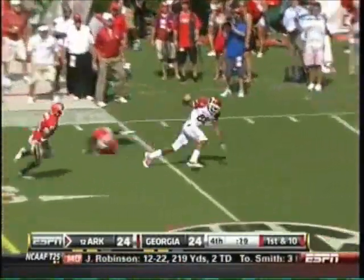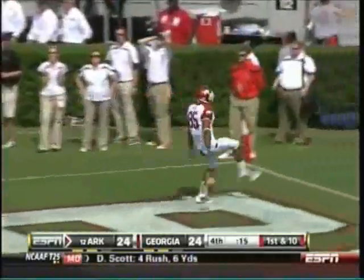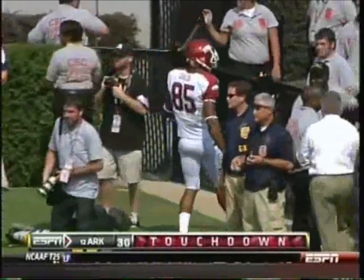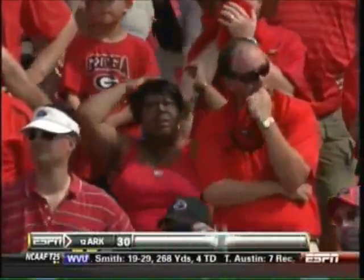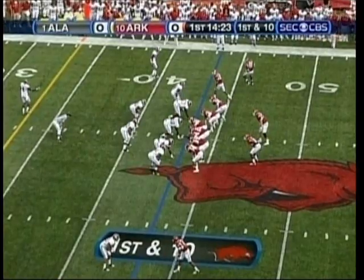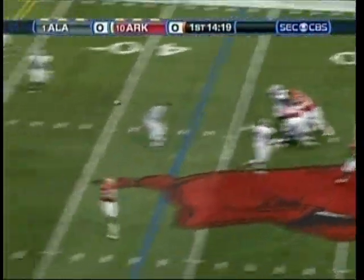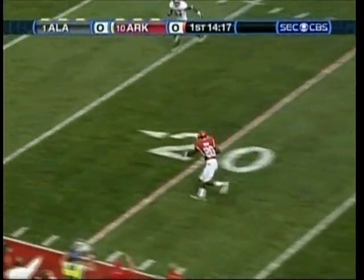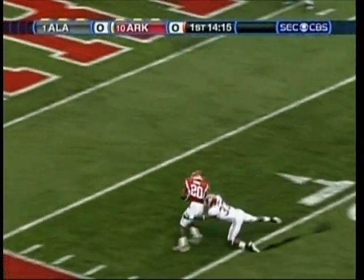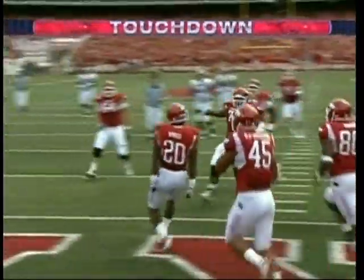Did a great job to hang right to left. Mallett has a wide open man. It's Childs. He's loose. He scores. Childs, please. Touchdown. Arkansas leads. A gain of 31. Now out of the spread. Here's Mallett back for the second time. He's got a man wide open. It's Ronnie Wingo, number 20. Scoots in for the touchdown, Arkansas.